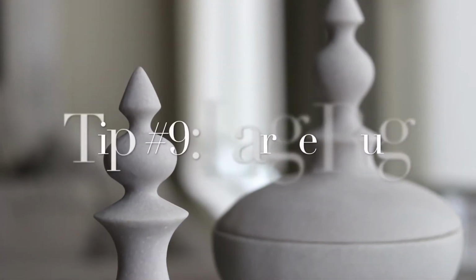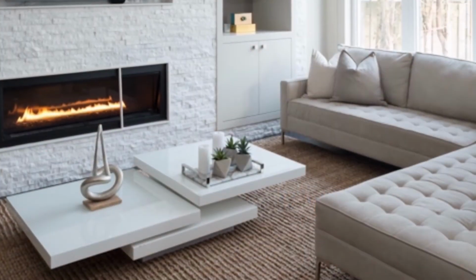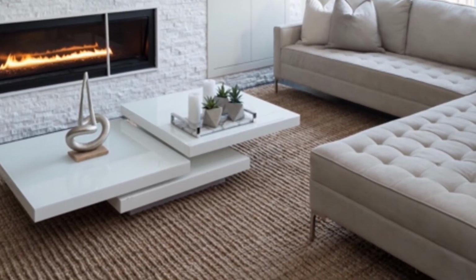The next tip, tip number 9, is using large rugs. When you're picking a rug, make sure it's big enough to bleed into your furniture. What I mean by that is that it has to go underneath your sofa, your armchairs by about 6 to 10 inches. This way, you're visually expanding the floor surface. Also, if you have dark floors, go with lighter rugs to avoid the sinking effect.